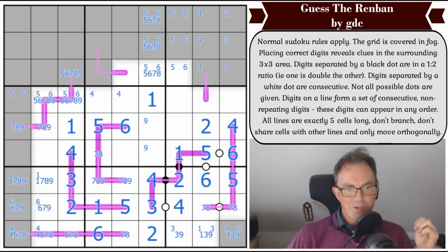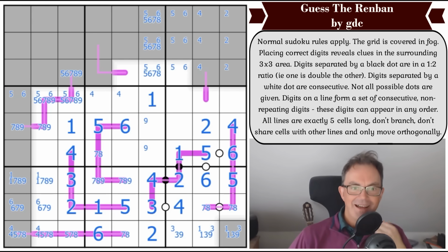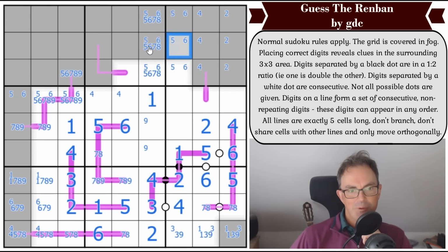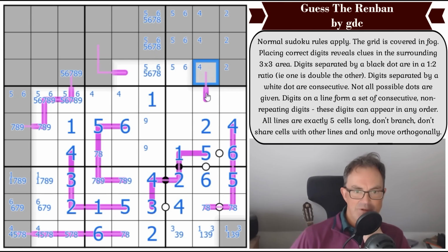I've gone quite ham on the pencil marking in this one. I hope you forgive me. What do we do now then? 1, 2, 3, 4, 5. I'm just wondering where this one can really get all its options from. Do we?